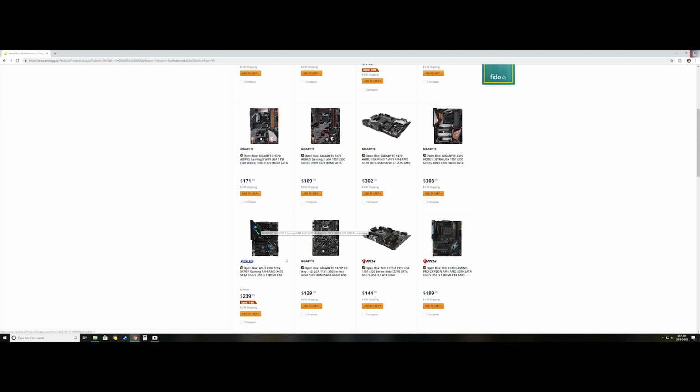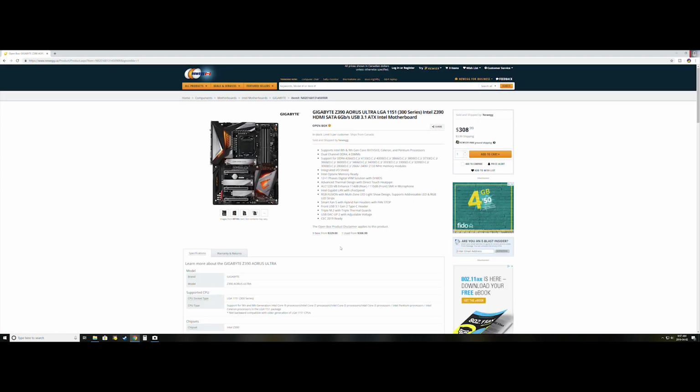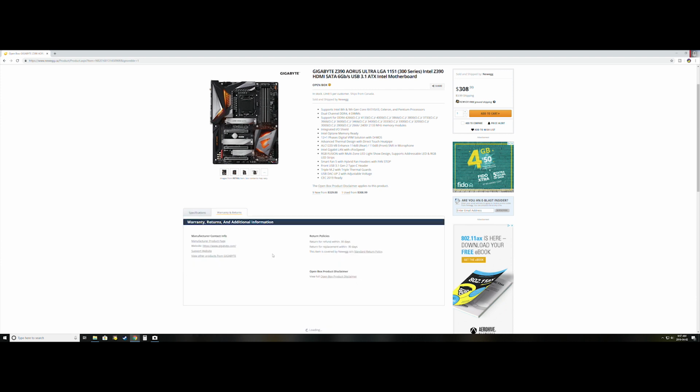You can scroll through, have a look, and see what catches your eye. I have on occasion found that you need to actually click on the item to see what the discount is. It doesn't look to be the case right now, but if you click on it, you can see that they have 9 new for $329 and 1 used for $308.99. This used one would be an open box. And as far as warranty, they say return for refund within 30 days, return for replacement within 30 days, and the item is covered by Newegg.ca's standard return policy.